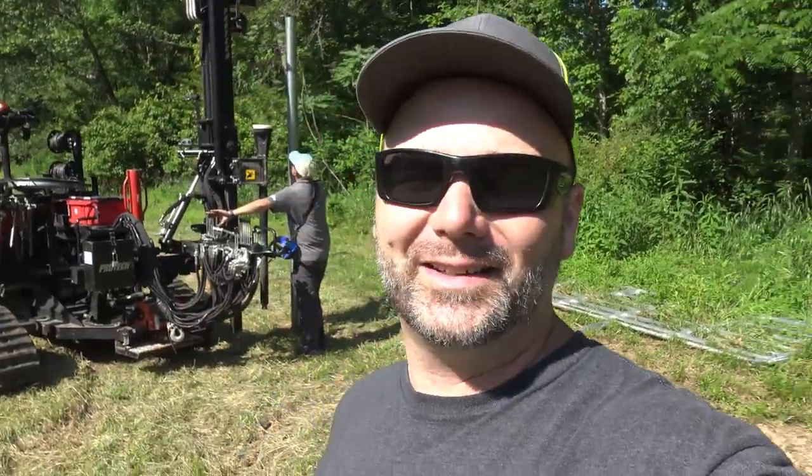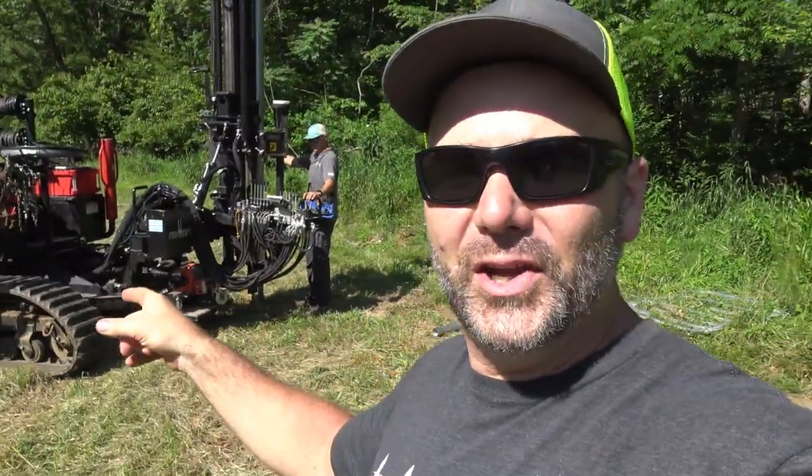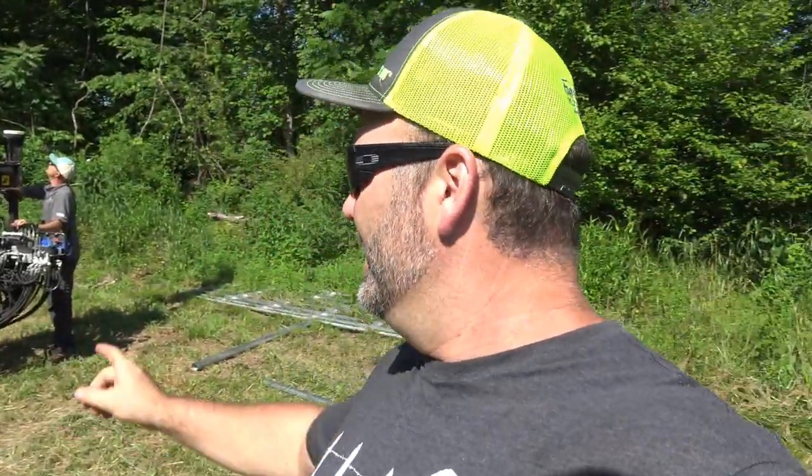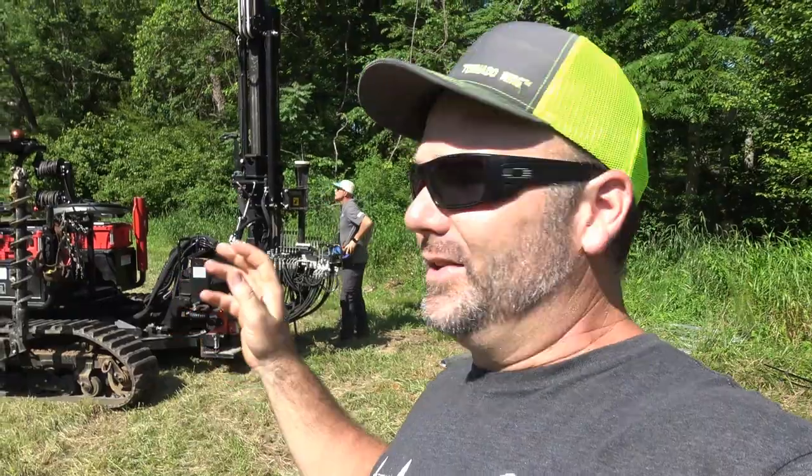All right, guys, we are on day number two, and we hit the ground running this morning at sunup. So right here is an Evo, I believe this is called an Evo 2. It's an Evo 1. I got a guy back here telling me. Evo 1, and this is a remote control unit right here. And we're completely on the other side of the farm. So we decided with this project, what we're going to do is get out here and drive some posts.